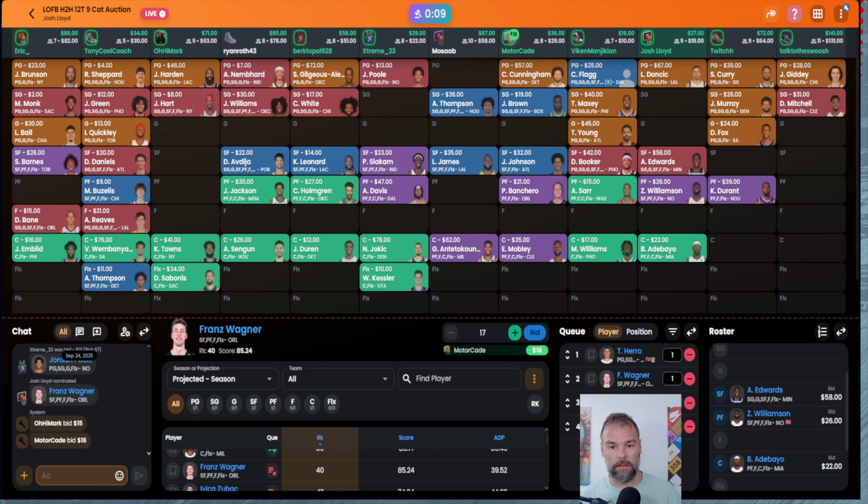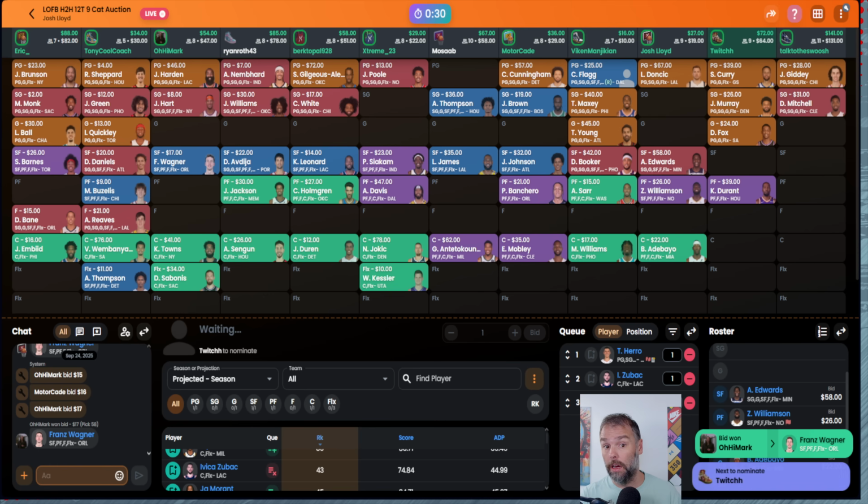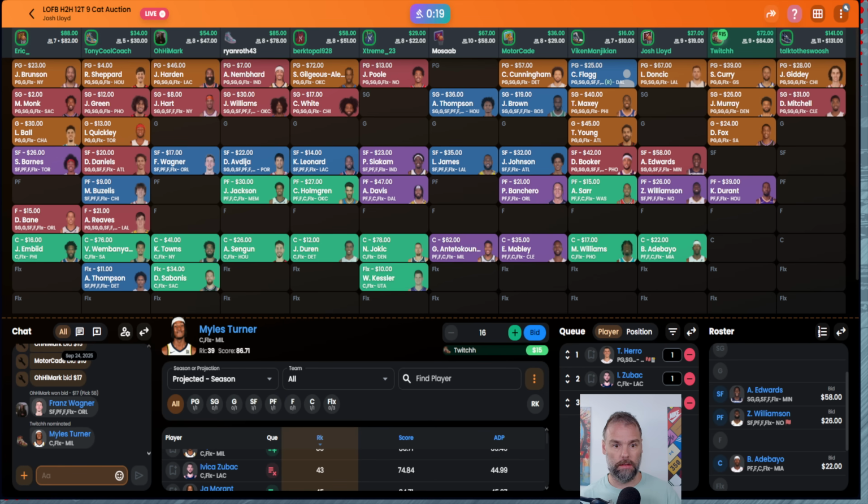$16 for Wagner. I think he's like a $20 player. Yahoo's got him at 26. But given the hotness of this room, I think he's going to price in at about the right spot. So, guys, we went a little bit under. Again, hot room. Is it catching on yet? Probably. Franz at 17, way under the Yahoo pricing, which is too high. So it comes in at a more reasonable area.